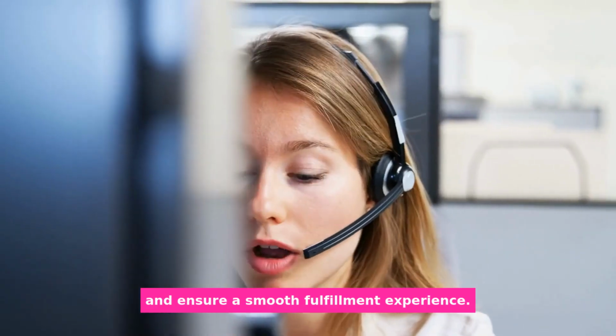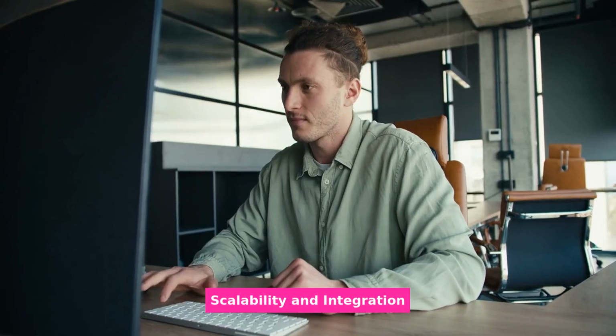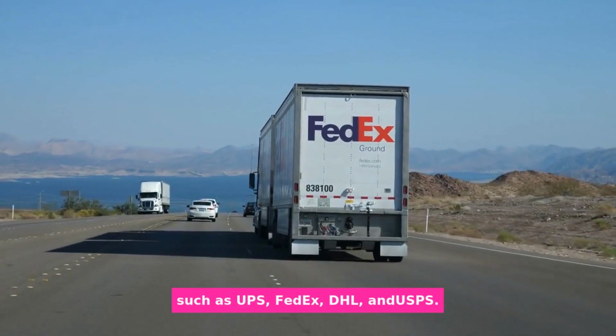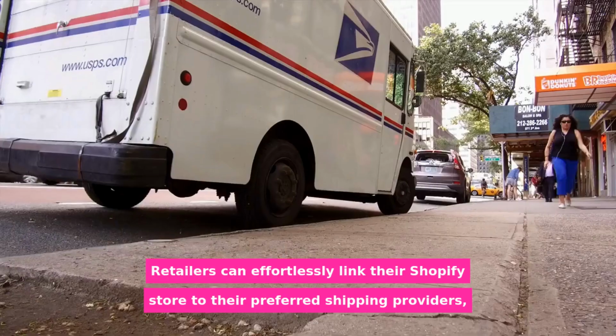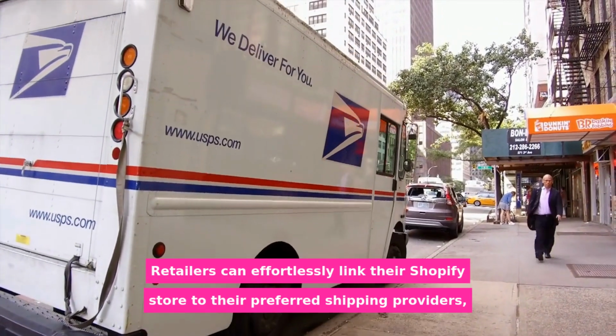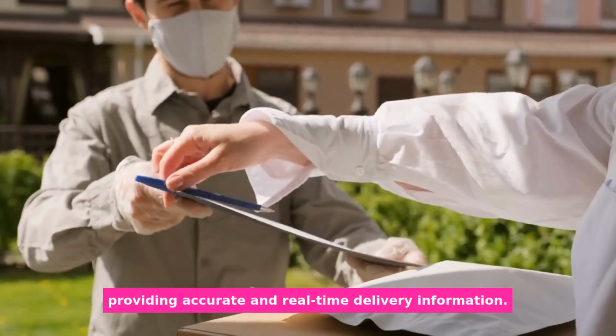Scalability and integration. Shopify POS integrated shipping solutions integrate with common shipping providers such as UPS, FedEx, DHL, and USPS. Retailers can effortlessly link their Shopify store to their preferred shipping providers, providing accurate and real-time delivery information.